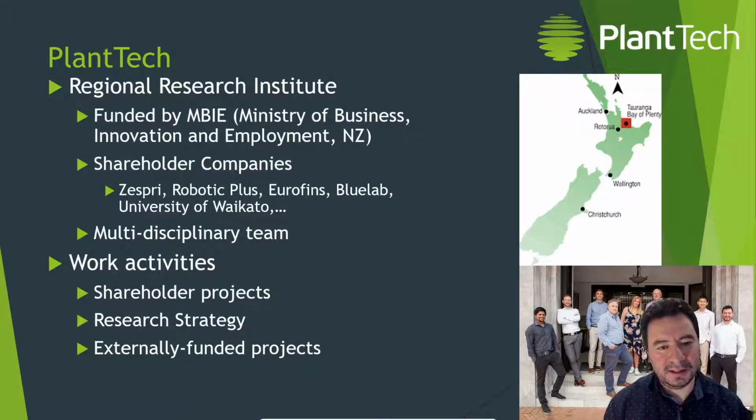In terms of the work activities, we do essentially three different work activities. The first one is shareholder projects, and I'm going to discuss some of these later under case studies. But we also have an internal research strategy where we have some specific funding devoted to developing capabilities that can then be transferred directly into the industry. And we also receive funding externally, through competitively funded projects as well.